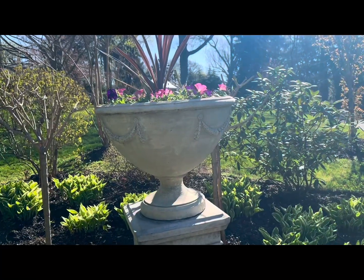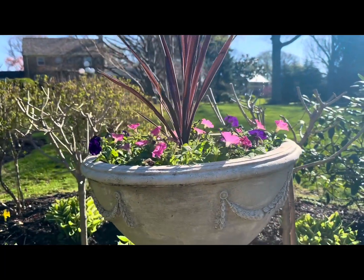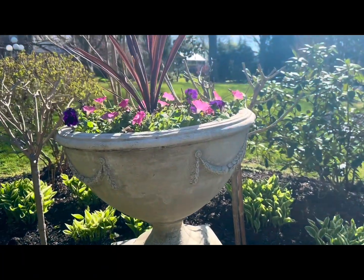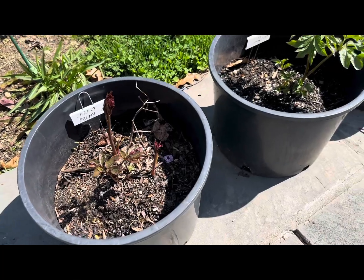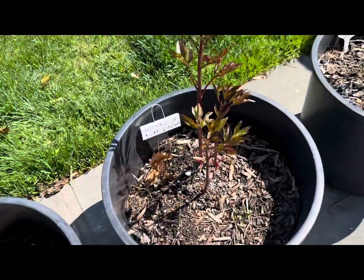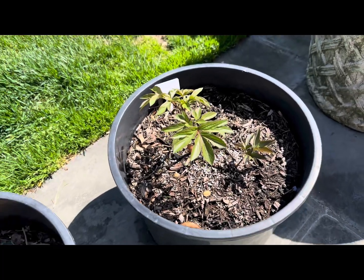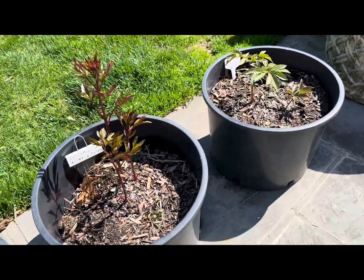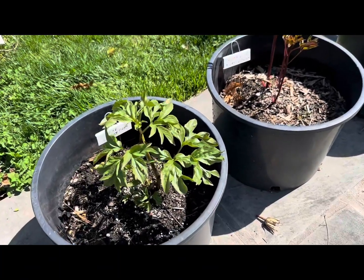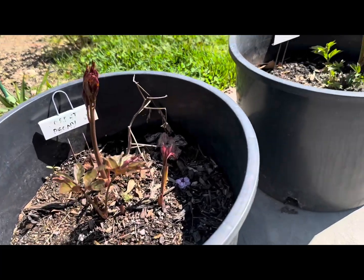And here is my beautiful spring inspired container that I planted a few days ago. All of my container planted peonies have also come up and woke up from their dormancy period. I planted all of these peonies last spring from bare roots, and they're doing just wonderfully.